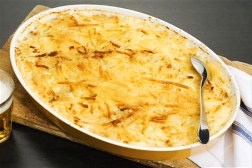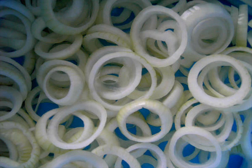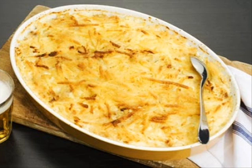Jansson's Temptation is a gratin filled with potatoes, onions, and anchovies. You start off with peeling the potatoes and onions, and after you're done with the peeling, you cut the potatoes into nice long rods and the onions into rings. When that's been done, you put all your ingredients in a roasting tin and then you top it off with pouring milk and/or cream over the mix to make it all nice and good. And voila, you just got yourself a perfect Jansson's Temptation.